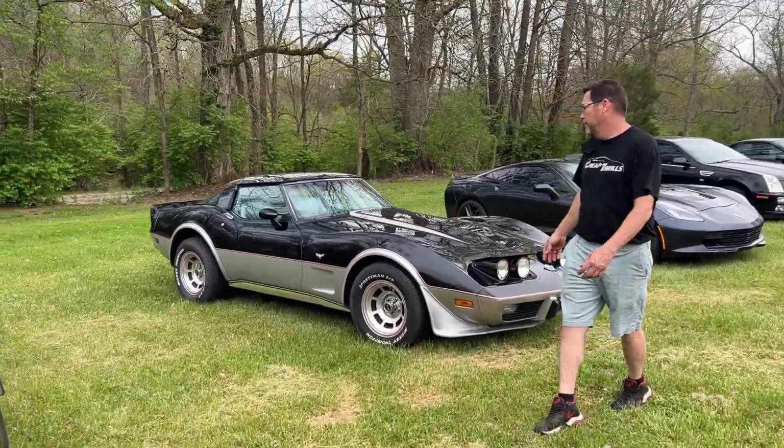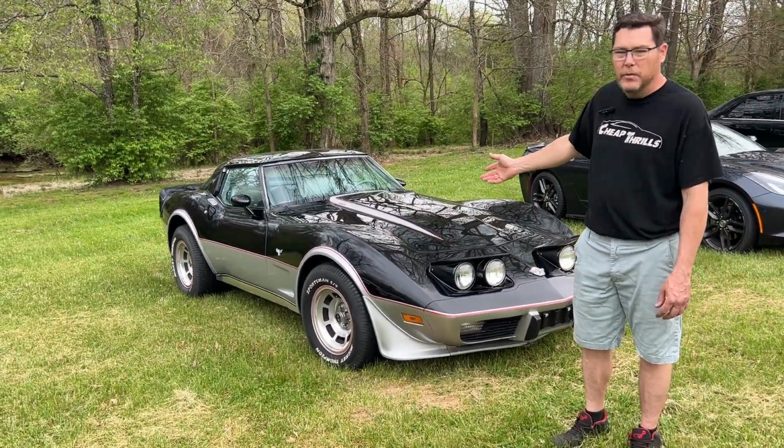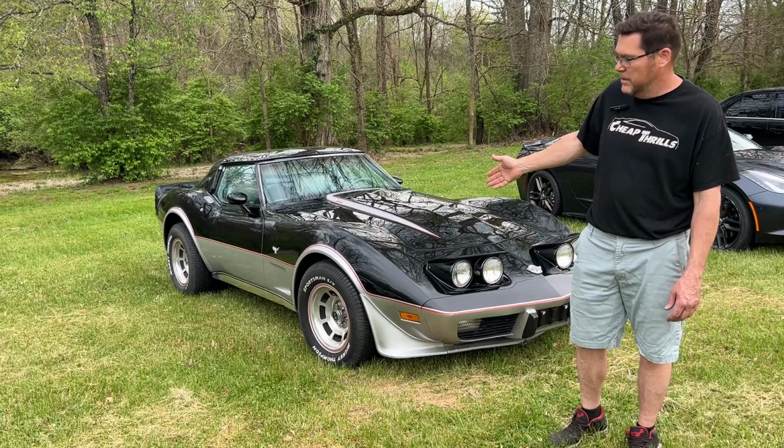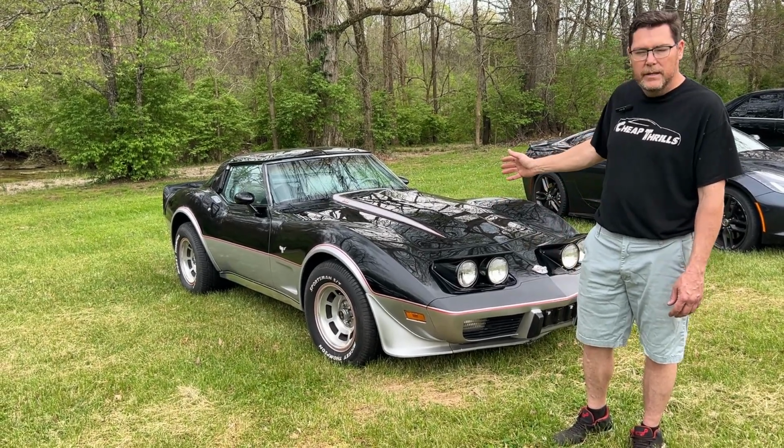So bought this car. Obviously, it's a street car. I'm not making it a race car. Obviously, it's a 25th anniversary C3. Really like the looks of C3. Out of all the cars, this one gets the most attention. It has a really kind of special drivetrain.